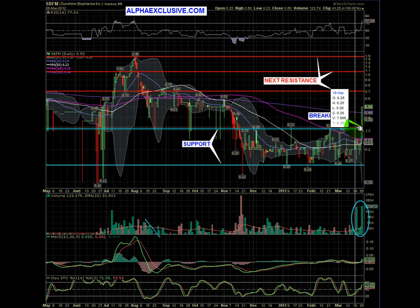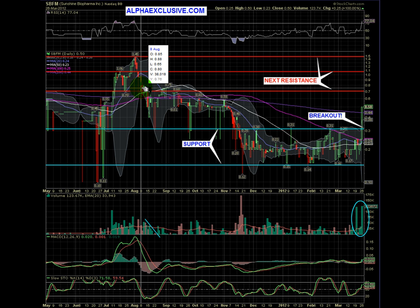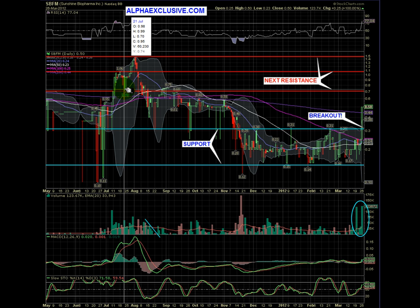Now what's important is that I've actually drawn this line blue. Generally I make my resistance red and my support blue, but in this case I've made the old resistance blue because once a resistance is broken, it then becomes support. So if we were to see any pullback here, we're going to see a lot of support at this 30-cent area. Now looking farther ahead, using this formula where previous resistance could become support and previous support could be resistance, we can get some ideas on what we could see as future price resistance areas. We probably are going to see our next resistance area between the high 60s and mid 70s.